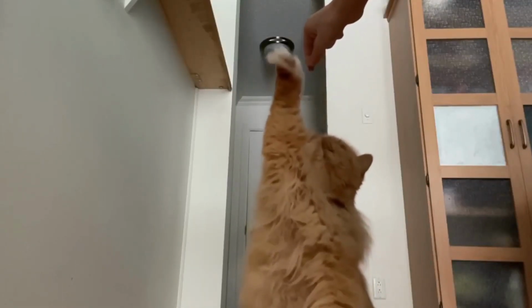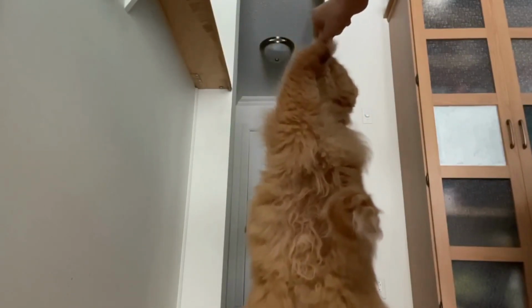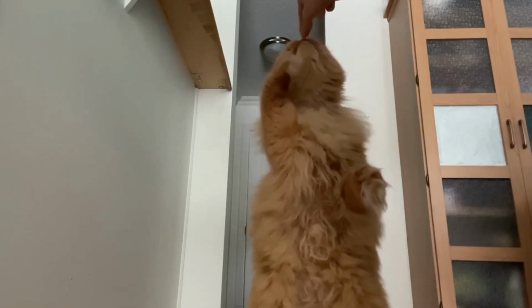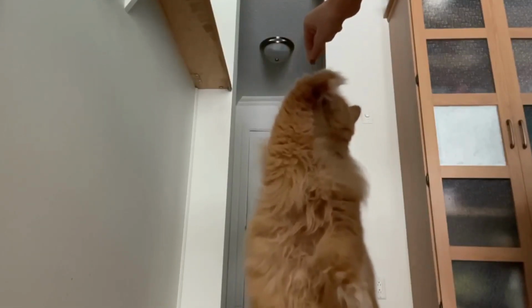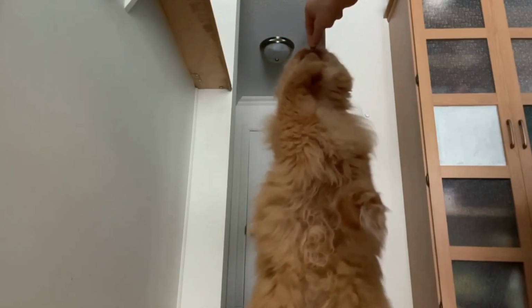The high five is a fun party trick. Start by having your cat sit in front of you and offer them a treat. If your cat's paw comes off the ground, give them a treat. Once your cat is reaching for your hand, raise it up in small increments. Your cat will soon reach higher and higher for the treat. When your cat is finally performing the high five, replace the treat with praise and chin scratches.